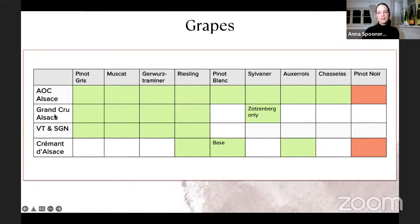On the other hand, you have Grand Cru Alsace. Now, Grand Cru, top of the pyramid. There's only 51 sites labeled Grand Cru in Alsace, and you've seen how small some of them can be, little pockets. So some of them really are sort of one vineyard. And the best example of that is the odd one out.